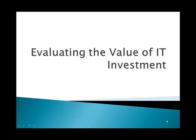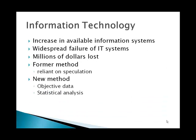This is a presentation on evaluating the value of IT investment. In the past few decades, there has been a large increase of available information systems and technology. Although these systems have substantially improved the efficiency of many organizations, they are not always perfect. Recently, there has been a widespread failure of many information technology products, resulting in $1 million in lost revenue.